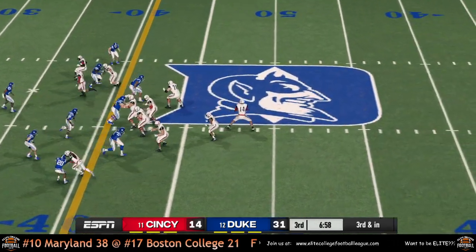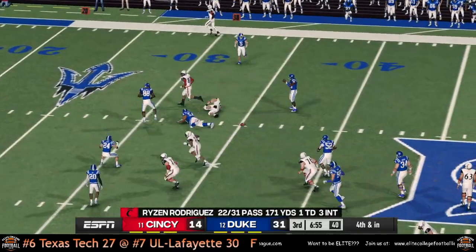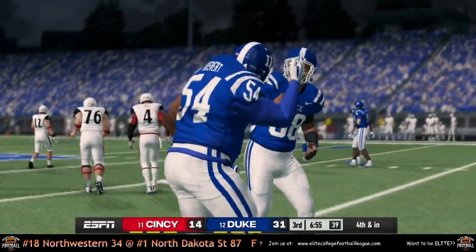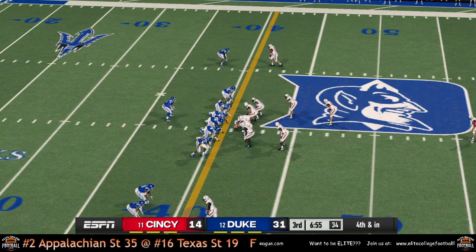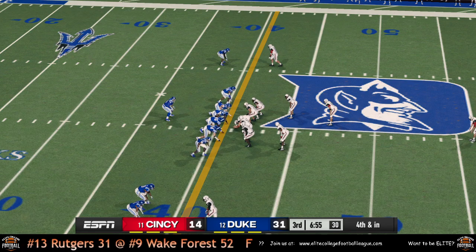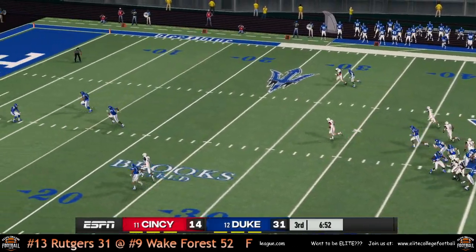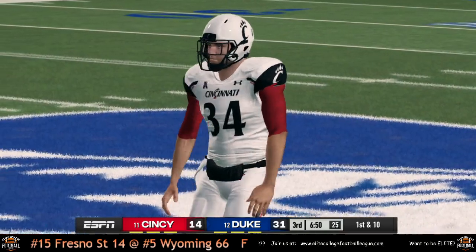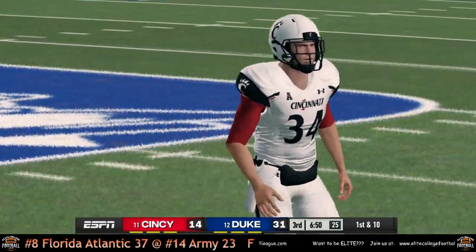Third and inches for Cincinnati. Pass broken up. Brings up 4th and inches. And they are going to punt the ball to Duke. In this territory, 4th and inches, I would probably go for it, being down. Duke's going to let that go in the end zone. It's going to come out to about the 20, I think 20-yard line.